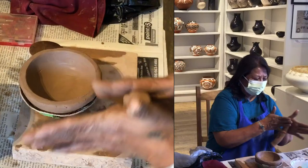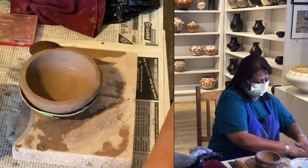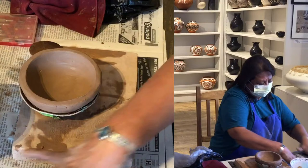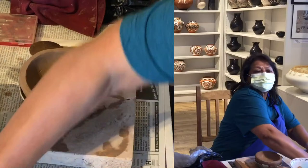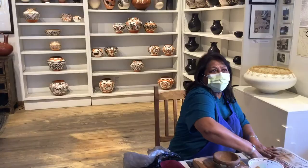Right. Things fluctuate, and that's part of the reason that we're doing this, because potters, artists in general, don't have regular paychecks, and it's hit or miss. We live for pot after pot. Is that the only job you have? Yes. And how many hours a day, or what does your day look like when it comes to making pottery?